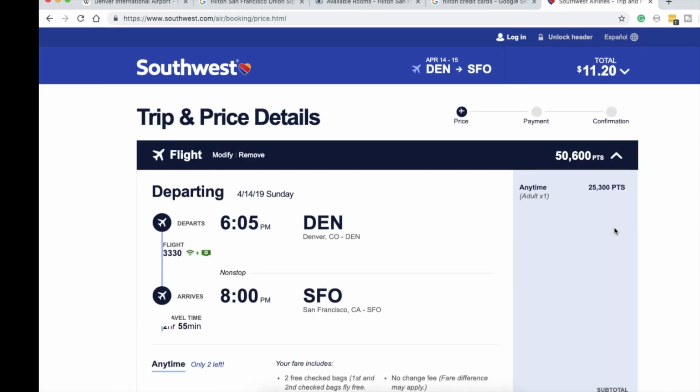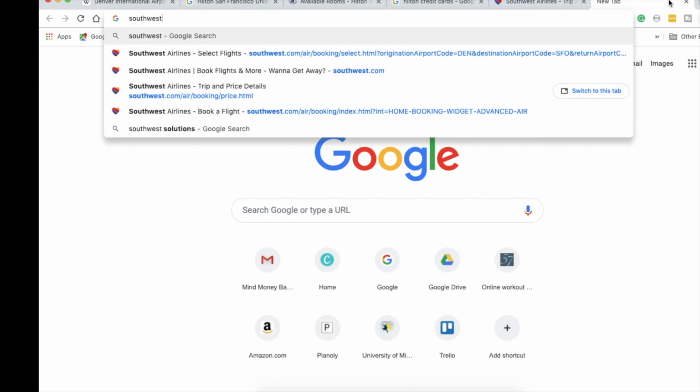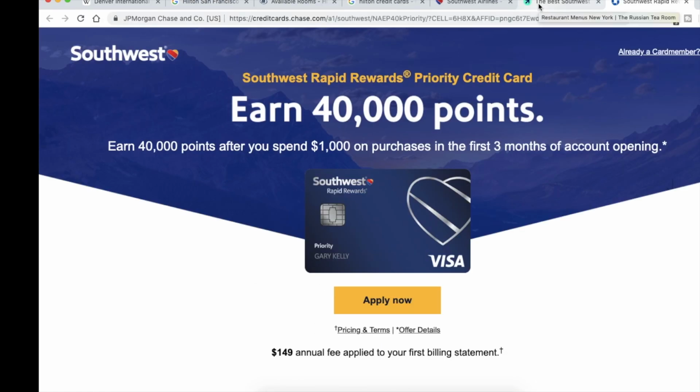Look at that, so for each person, each adult, it's 25,300 miles, or 50,600. So then we do the same thing. We go Southwest, credit card, 40,000. So again, if each of you is signing up for this, that minimum spend's only $1,000. Boom, you've got your long weekend, you've got your Hilton hotel all figured out, you've got your airfare all figured out, and now you know how to do it.